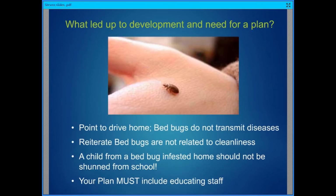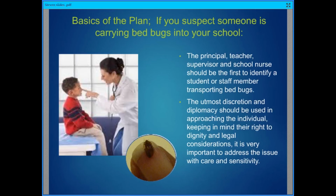So your plan has to educate all the stakeholders within your school community, so they all understand what bed bugs are all about and how you're going to go about treating bed bugs in your particular circumstance. If a child is suspected of carrying bed bugs in the school, and I think Dr. Kells illustrated that it's not only students who may be bringing bed bugs into the school. It could be staff. I've had that situation also, where staff members have been observed with bed bugs. You need to treat everyone with discretion and diplomacy, and consider the sensitivity of the issue. You don't need rumors going around the building about who has bed bugs and where they came from and why they have them.